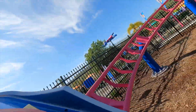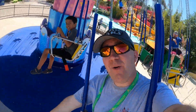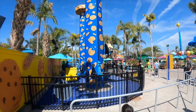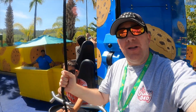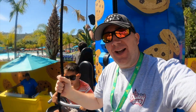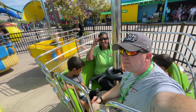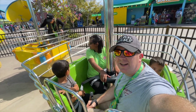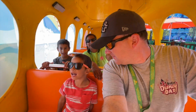Four of the seven dry rides have no height requirement, with Abby's Fairy Flight requiring 36 inches and Cookie Climb requiring 38 inches. This is because both of these rides require your child to sit by themselves, strapped into their own seat. All seven of these rides are fairly small and not designed for adults. While you can fit into them and still have fun, spaces are often tight.